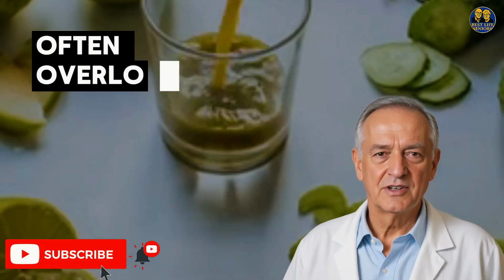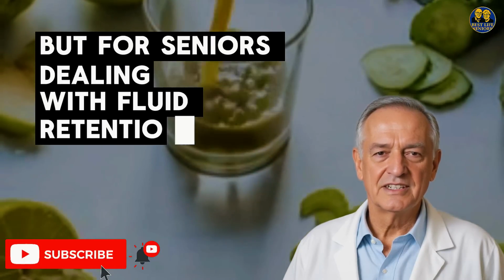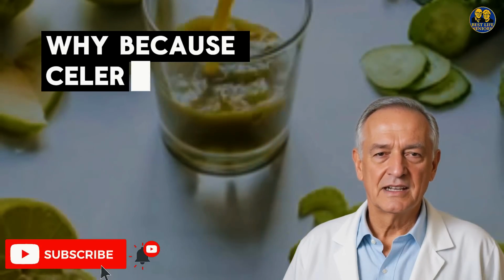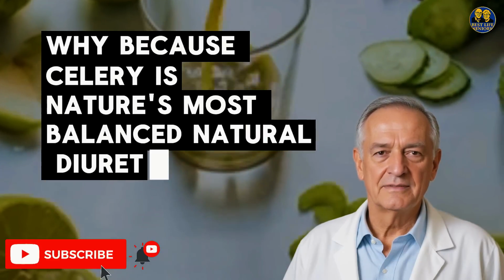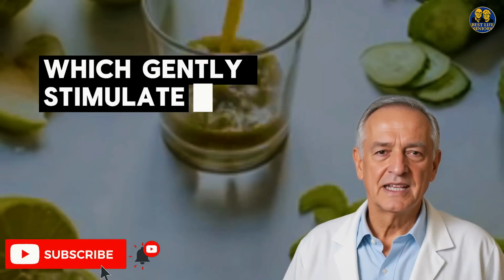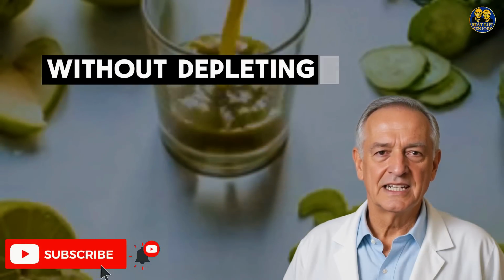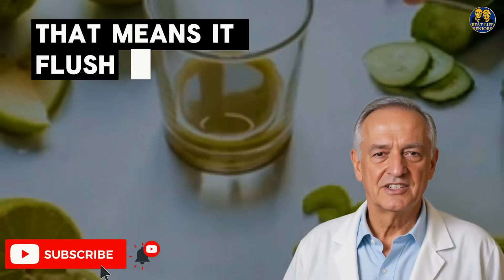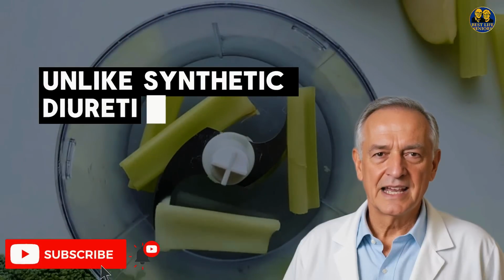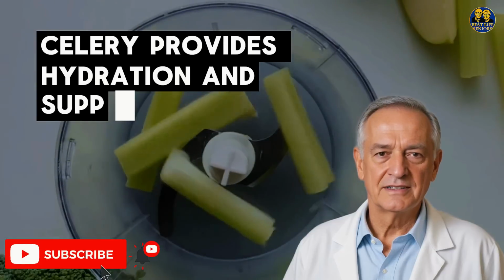Crunchy, cool, often overlooked. Celery might not seem like a heavy hitter, but for seniors dealing with fluid retention and swelling, it's exactly what your body needs. Why? Because celery is nature's most balanced natural diuretic. It contains compounds like apigenin and luteolin, which gently stimulate kidney function, helping your body remove excess sodium and water without depleting essential electrolytes. That means it flushes fluid without leaving you dehydrated or drained. Unlike synthetic diuretics, which can be hard on the kidneys, celery provides hydration and support.